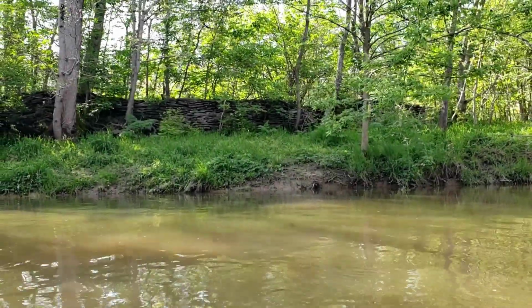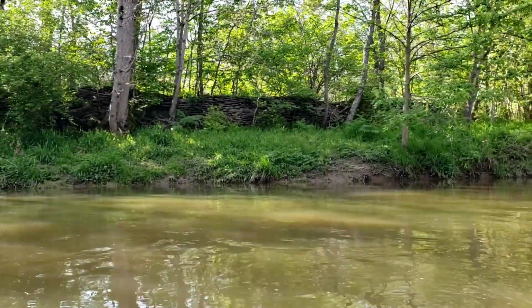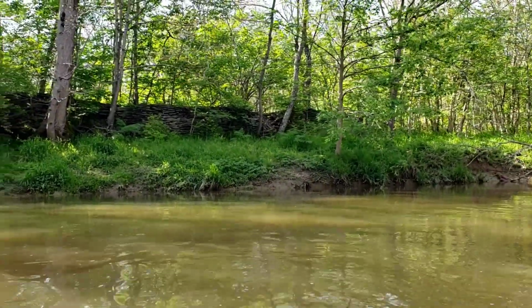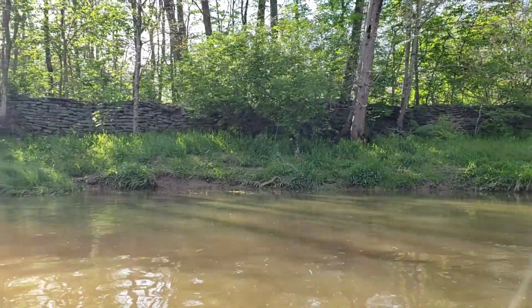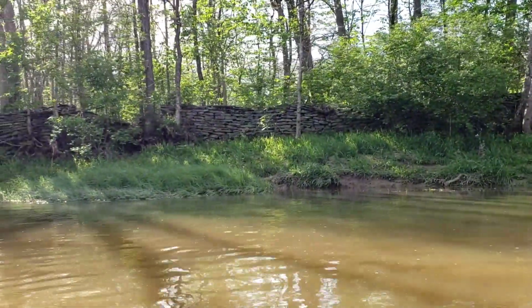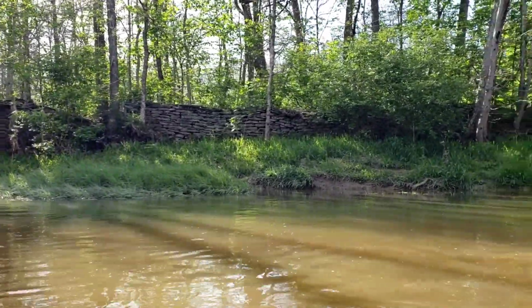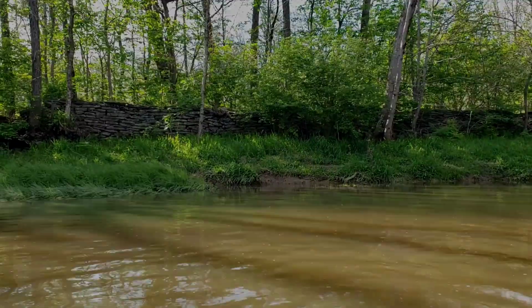As we're floating down the stream here over to the right side, there's this nice stone wall or fence that had been built who knows how long ago. But it extends on down through here to where the creek probably took it out at some point. But anyway, just another one of the interesting sights along the side of the creek.